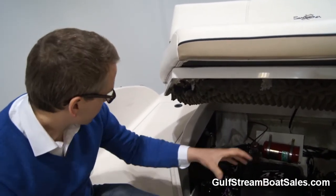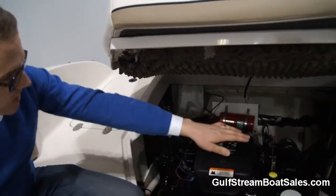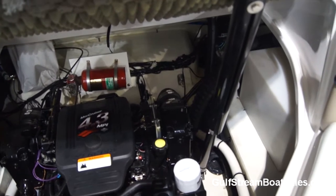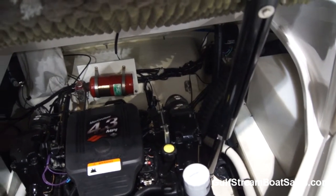So we've got an automatic fire extinguisher in there. We've also got our fresh water tank over in the corner, and just generally speaking, there's good access for service and maintenance.